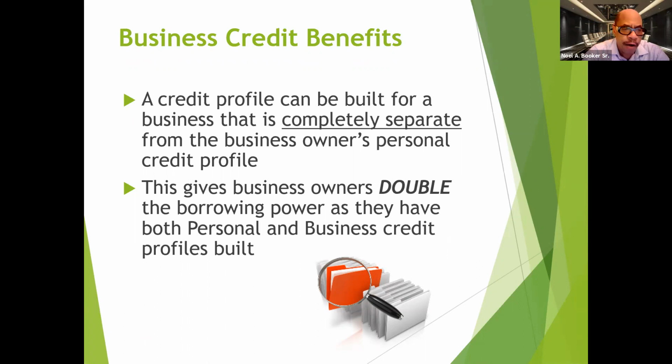A credit profile can be built for a business that is completely separate from the business owner's personal credit profile. This gives the business owners double the borrowing power, as they have both personal and business credit profiles built.